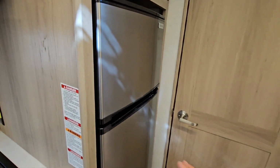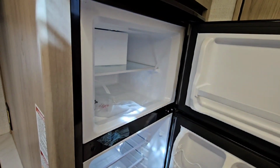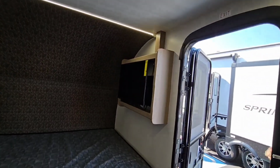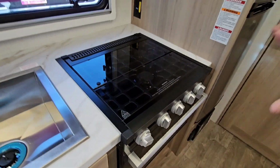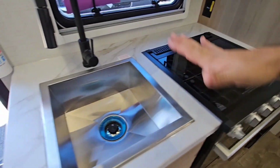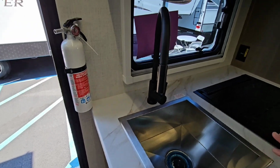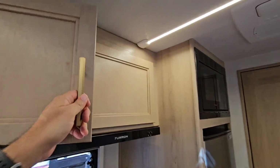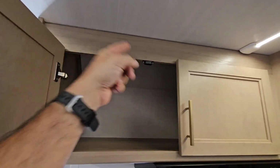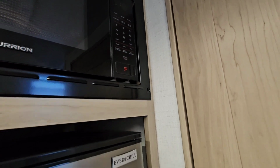You have a freezer and refrigerator. It's not a really compact unit. It's compact, but it's a 12-volt unit. This has a 12-volt TV in it as well, so the TV and the refrigerator can all be powered from 12-volt. You have a 3-burner gas cooktop and an oven. Again, something you typically see decontented from these smaller units. Stainless steel single basin sink. Nice thermofoil surround countertop. Really, really nice. On-demand water heating system. I mean, they've just done so many things right with this unit. It's exciting to see. Magnetic latches. Furrion microwave. I don't think that's a convection microwave.